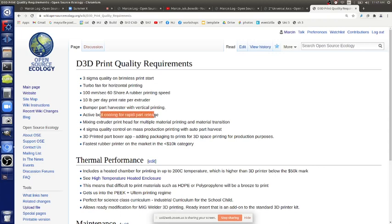Active bed cooling for rapid part release. I don't know how important that is. Mixing extruder print head for multiple material printing and material transition. That exists even in open source. We haven't done it. 4 sigma quality control on mass production printing with auto part harvest.